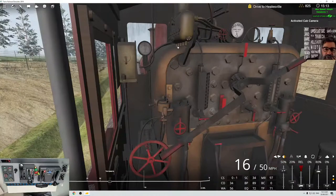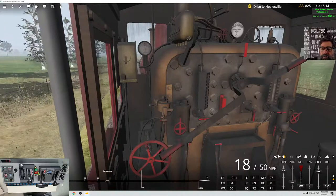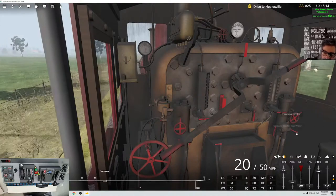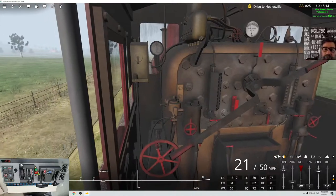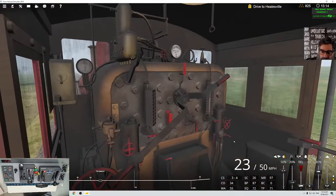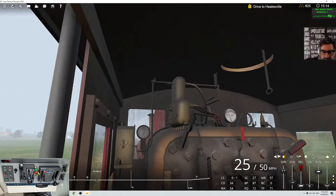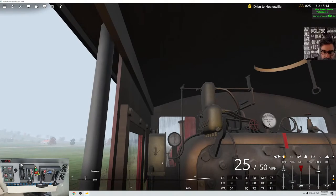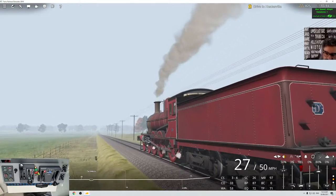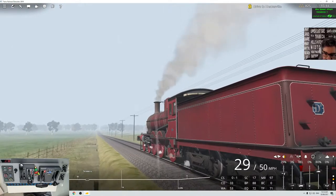Is there a blower control in here? Compressor. Could there be no valve for a blower? That's all injectors. It looks like there is one. Ah, well. We're cruising downhill now anyway. Let's just reduce that. We'll keep just enough going to keep steam flowing through to help with the fire.